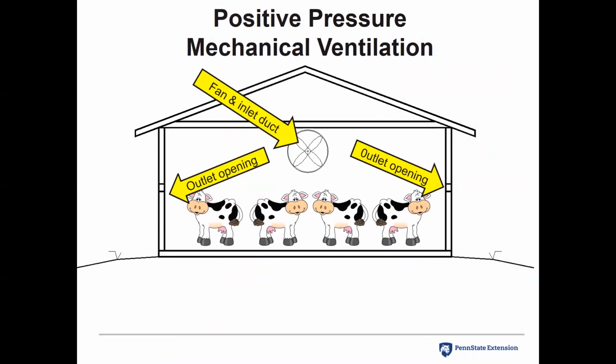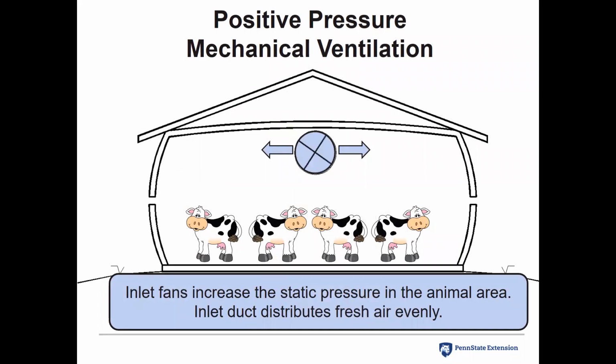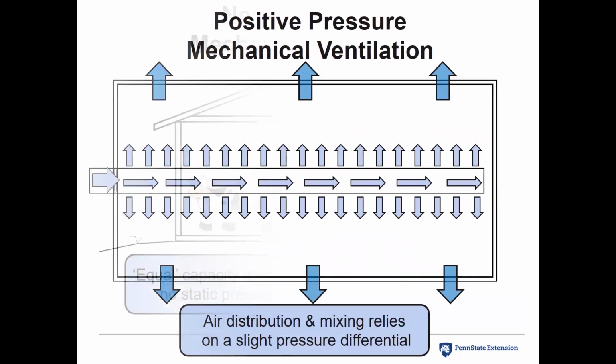Positive pressure systems, just the other way around. We've got fans with a duct or a tube of some sort, bringing fresh air into the building. And then we have outlets on the outside of the building, so we're increasing the pressure inside that building, so that now that high pressure wants to get outside of the building. So basically overhead, that's what that would look like.